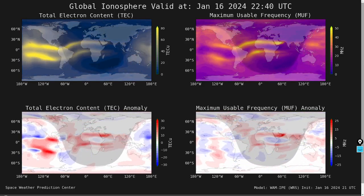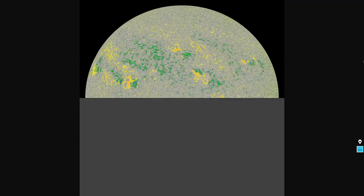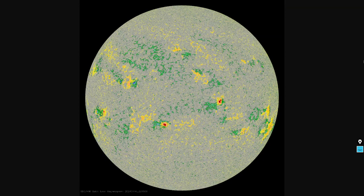We'll close out space weather with the latest high-res images. So that's what's going on. That's what approximately 137 sunspots looks like.